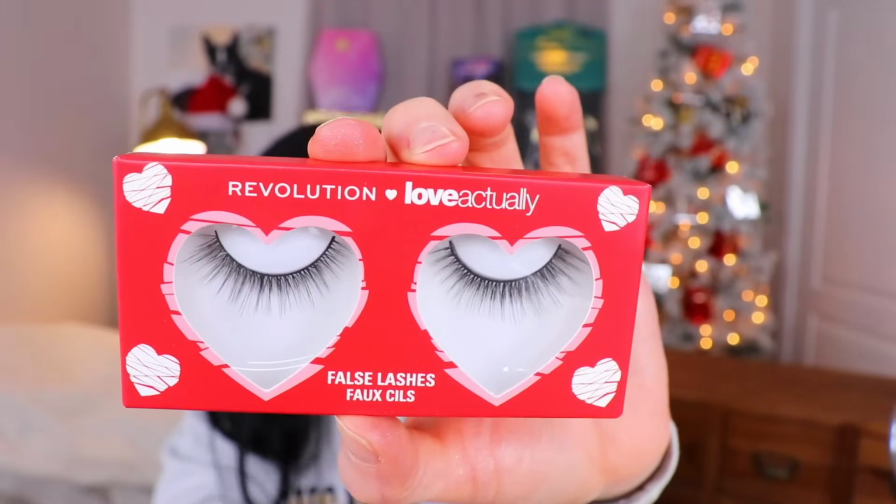Oh, we got eyelashes! We have a little pair of fake eyelashes. They look very natural, not like an extreme kind of lash, but would definitely give you some definition, some fullness in your lashes.